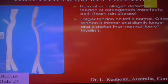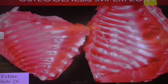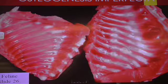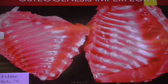And this is looking at the tendons, one being normal, right here, and this other one being thin and slightly longer. So this is showing you the bony calluses. So this is a feline with osteogenesis imperfecta, post-parturition, and you have these bony proliferations haphazardly arranged within the ribs.